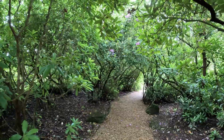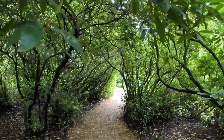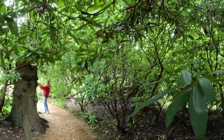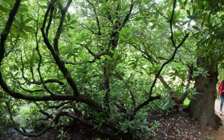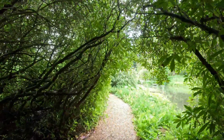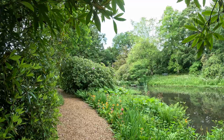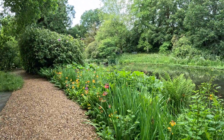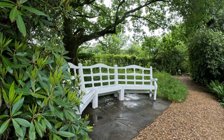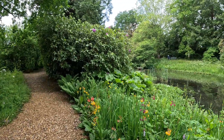Just walking down beside the lake now, and the road is forming a perfect tunnel above us. Just coming out the other side. This is a nice thing about here. Every corner you turn, there's something to look at. Stunning.